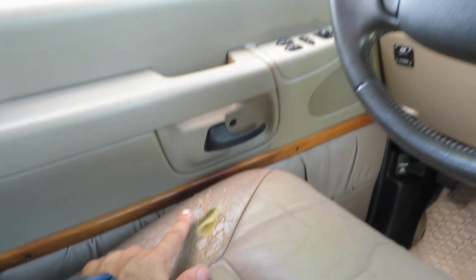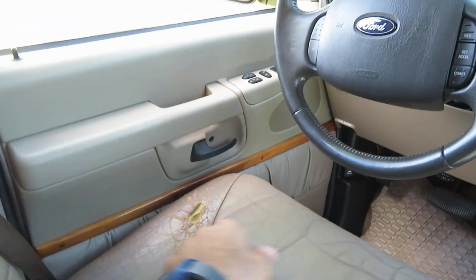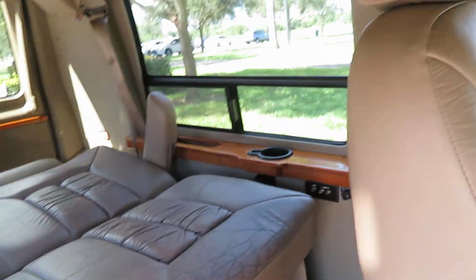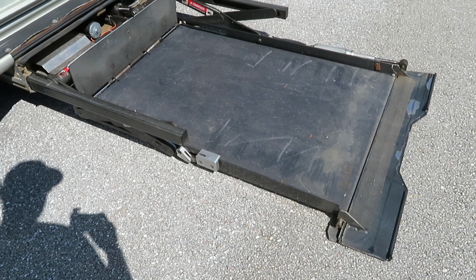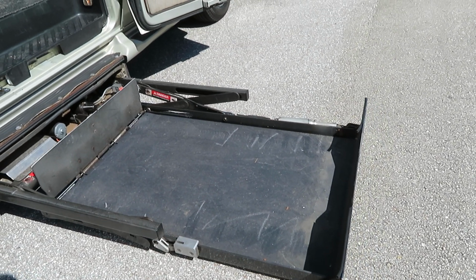The driver's seat has one little tear here. It's no big deal. We are actually going to have that fixed before it gets delivered, so nothing to worry about there. We will have it professionally done. Other than that, very nice, clean van. Doesn't have any smells on the inside. Got all your tie downs. It's got your extra seat belt ready to go. Show you how the wheelchair lift works. Does work and operate the way it's supposed to.